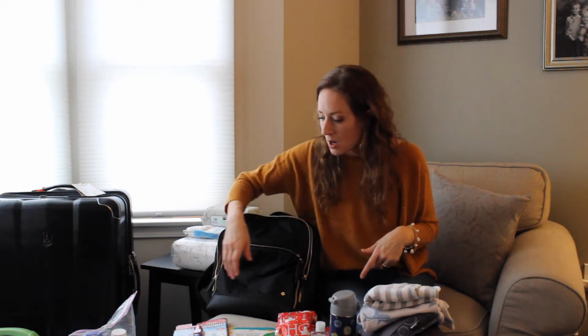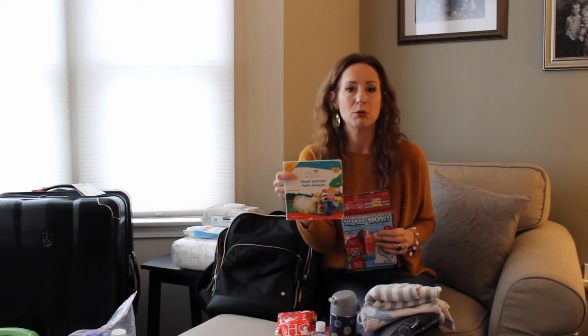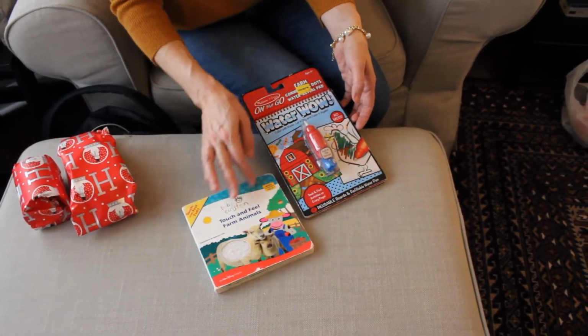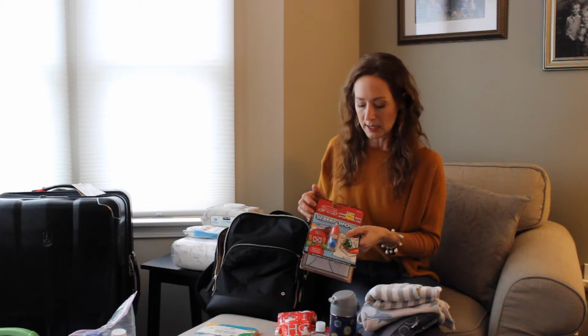So a couple other things that I pack. I pack books, board books, whatever is an age appropriate book for your kiddo. I do lots and lots of reading. I'll also pack these types of things. If you've never seen one of these, they're made by Melissa and Doug. I love them. It's called Water Wow.